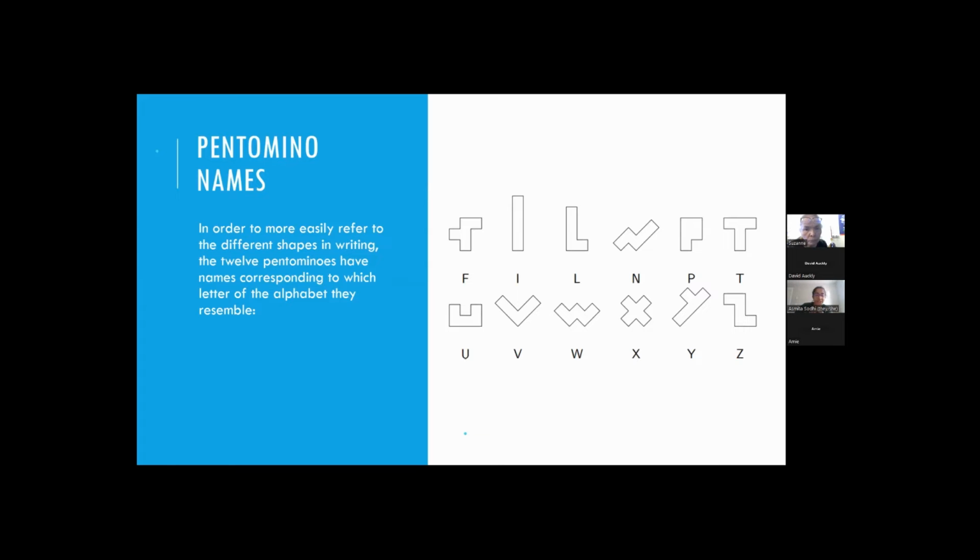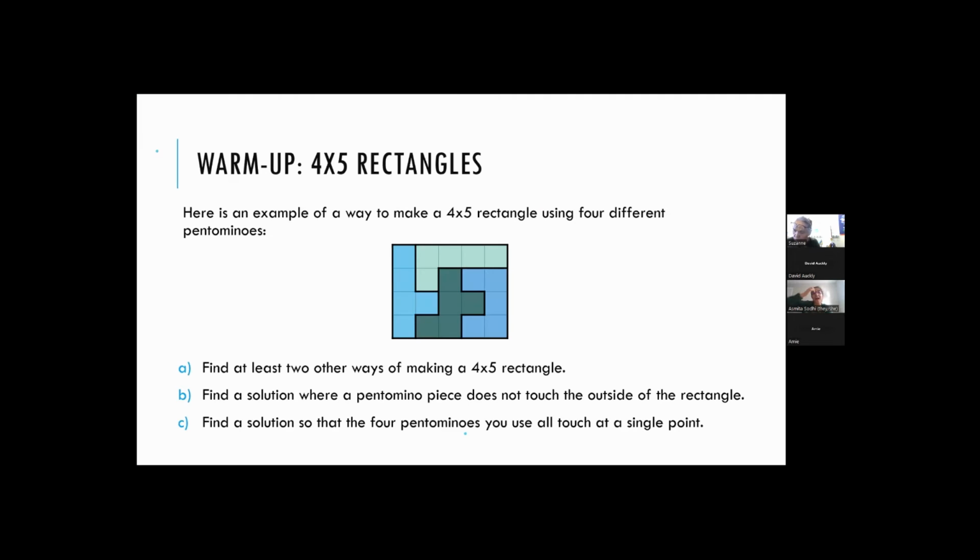So the first activity I've got for you, I'll just talk through it and then show you a polypad, and then you'll have a chance to try it out in breakout rooms. We're going to try making 4x5 rectangles with these shapes. So here's an example of a way to make a 4x5 rectangle using 4 different pentominoes. I've used 4 different shapes and fit them together into a 4x5 rectangle.